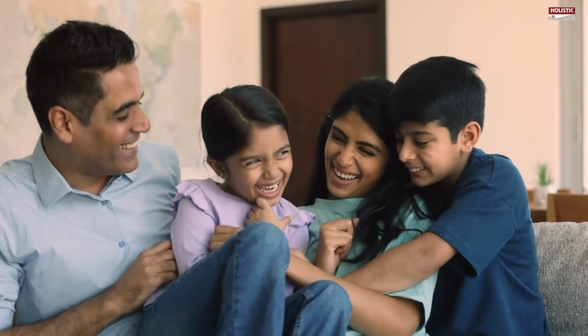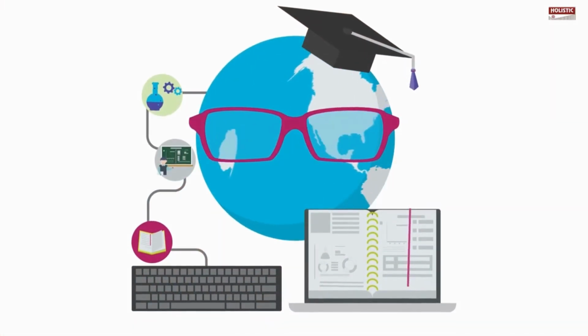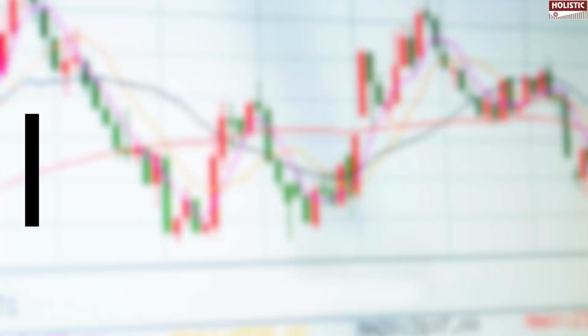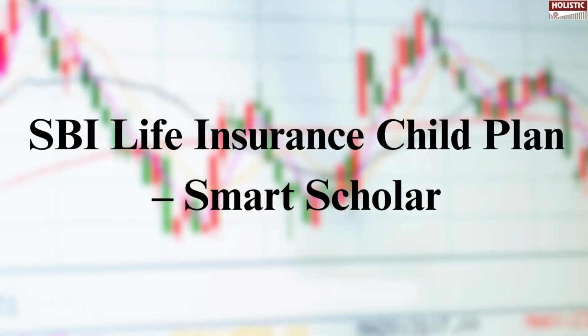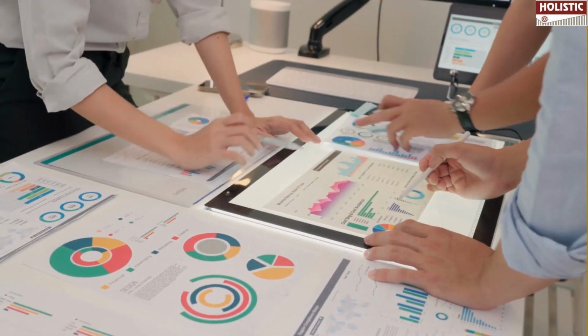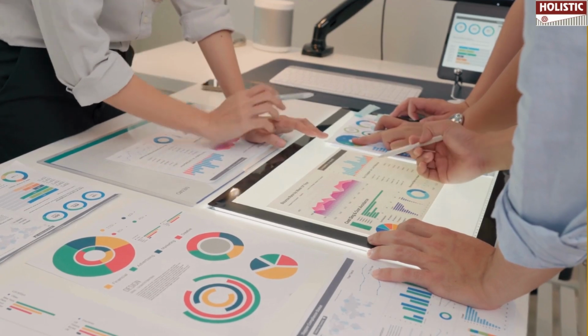Planning for your child's future, education costs are only going up, and so is the confusion around which plan to choose. SBI Life Smart Scholar Plan claims to offer insurance protection plus investment for your child's goals. But how does it really work? And is it really the right fit for you? Let us find out the answer to this question through an in-depth analysis in this video.